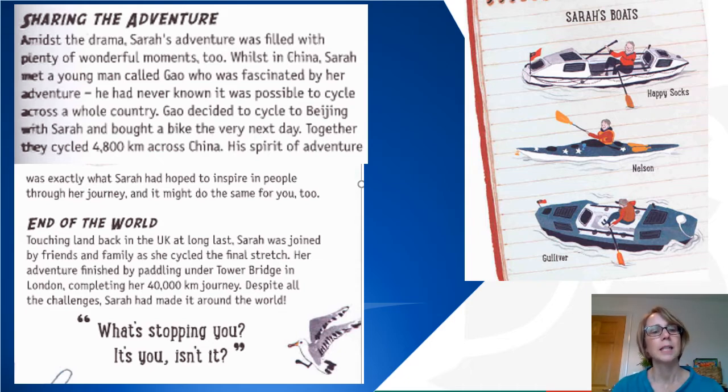End of the world. Touching land back in the UK at long last, Sarah was joined by friends and family as she cycled the final stretch. Her adventure finished by paddling under Tower Bridge in London, completing her 40,000 kilometre journey. Despite all the challenges, Sarah had made it around the world.